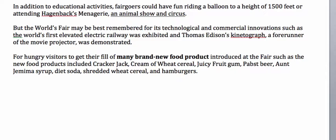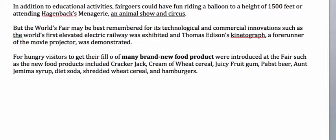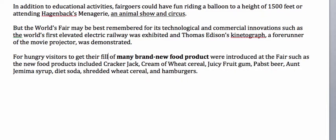Oops, I just created a, do you know what I created? I created a sentence fragment, because look what I did. I changed that first sentence to: for hungry visitors to get their fill of many brand new products introduced at the fair. Keep going and going. I have nothing there, no subject and verb there at all. So I've got to make something a verb. Many new products were introduced at the fair. So for them to get their fill, many brand new food products were introduced at the fair, such as.